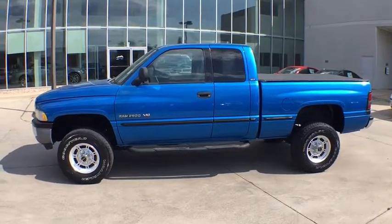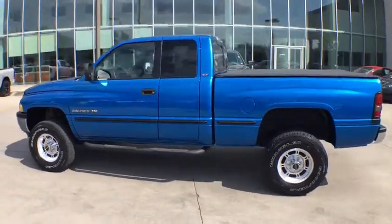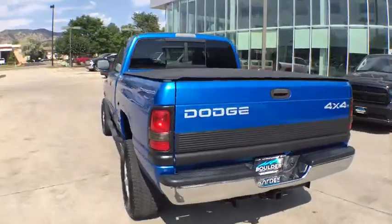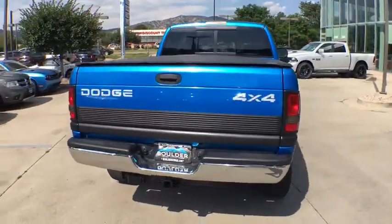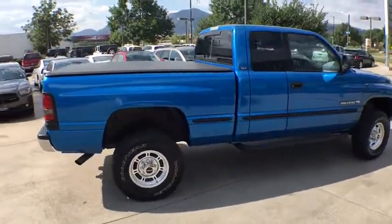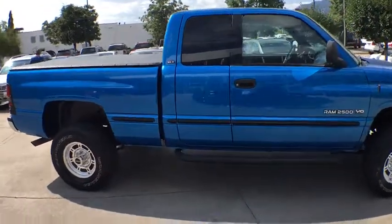1999 Dodge Ram Pickup 2500. The Ram 2500 is built with sturdy hydroformed frames and capable four-wheel drive options to handle the toughest job site terrain while maintaining a smooth ride. Here are some of this vehicle's great options.